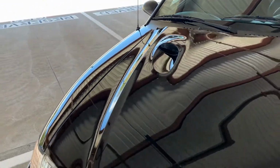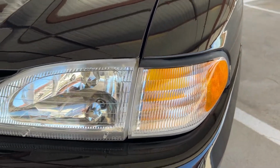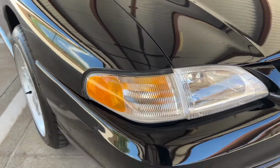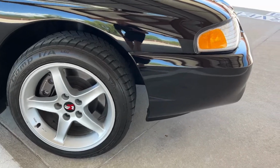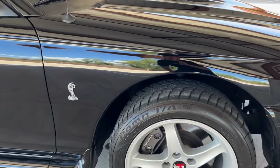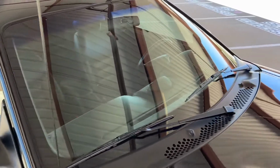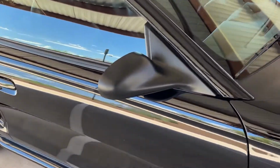See, really clean headlight lamps, turn signal, all the lenses, great shape, no cracks, no fading, nothing of that nature. Going down the passenger side here, matching BF Goodrich tire, no imperfections on the front fender here. Original glass is all in great shape, no chips, no cracks. Got a little watermark right there. The plastic on the mirror, as you can see, is all in great shape.